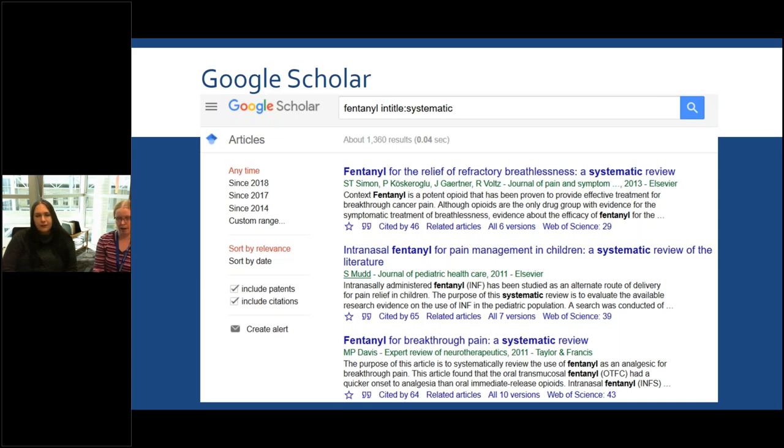However, you still have to be careful about evaluating. Not every single thing in here is going to be a great source. You're going to get some predatory publishers. You're going to get some content that maybe isn't peer reviewed. So you do still have to use the evaluation techniques that Maureen was talking about earlier. You also have a lot fewer filter options. You still have the date option, and you can get rid of patents or citations if you want to, but there aren't as many filter options in this search as with the regular one.